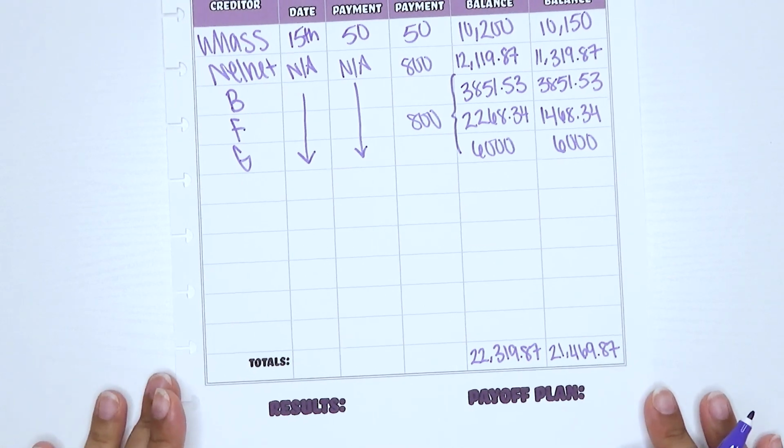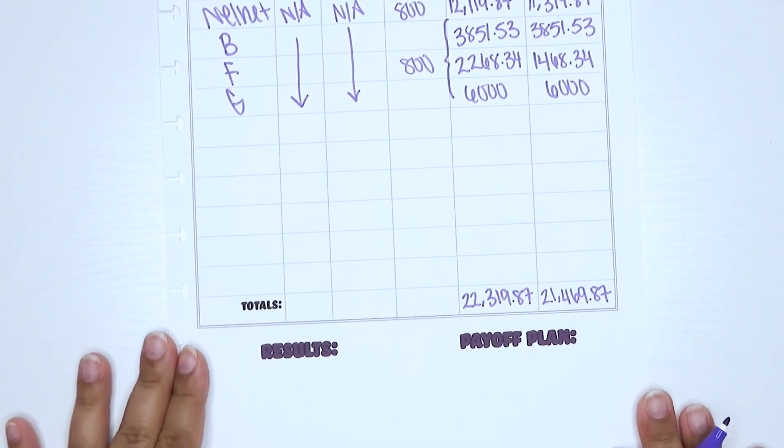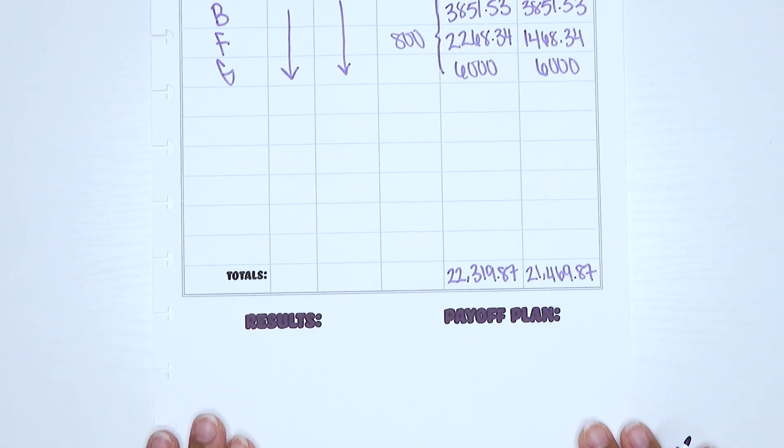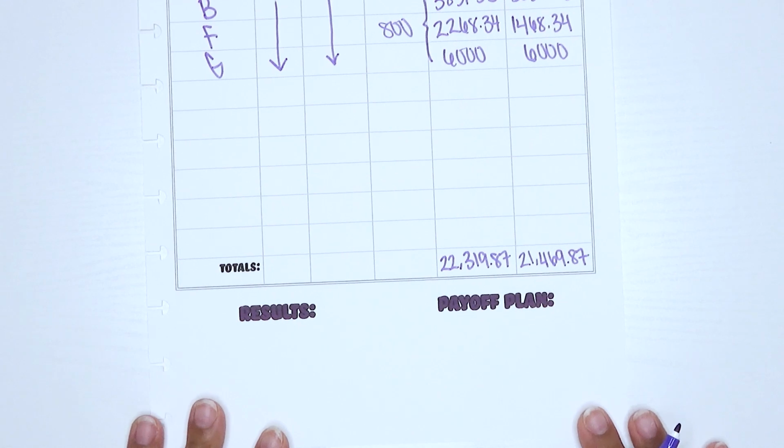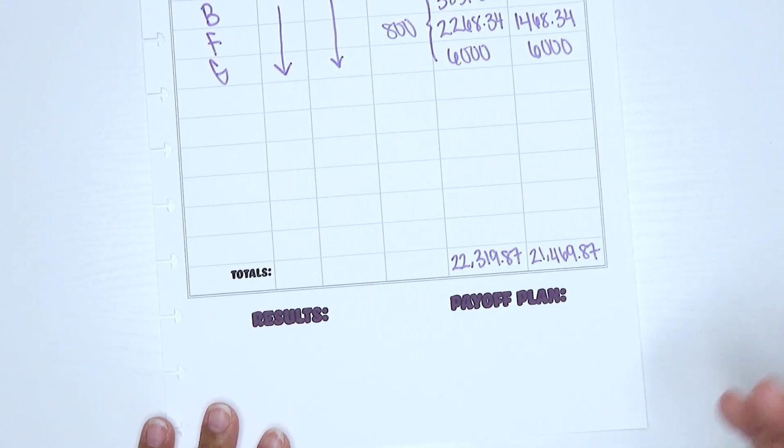So like I've said before, the end of the year are lower income months for me because I am not traveling because of my job, and because I'm not traveling, I don't get extra money.